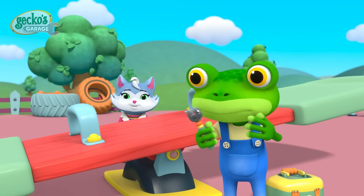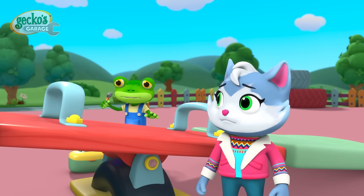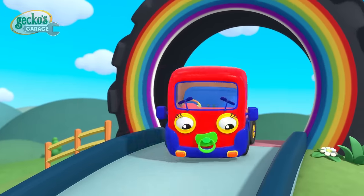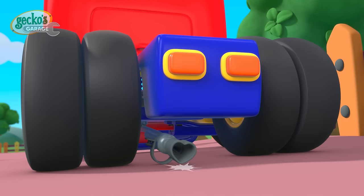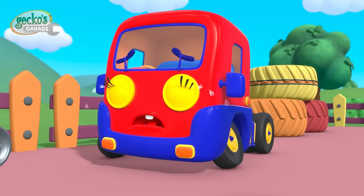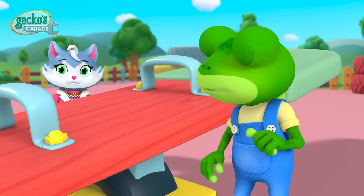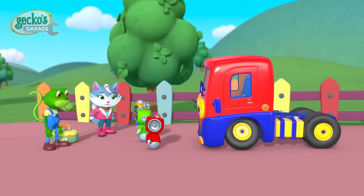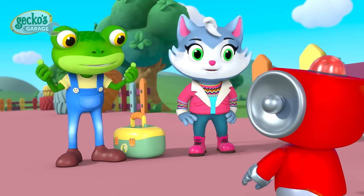Hello, everyone. We're at the playground today. Cat and I are fixing the seesaw. Be careful. Slow down, please. Or someone might have a boo-boo. Screwdrivers! It sounds like Baby Truck! Popping helicopters! Poor Baby Truck has had an accident! It's okay, we're here now, Baby Truck. Remember, Mechanicals, you must always tell an adult if someone gets hurt or is upset.